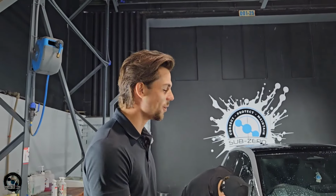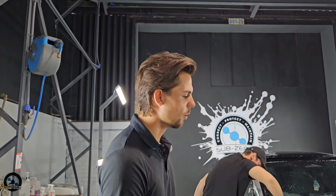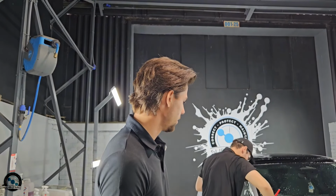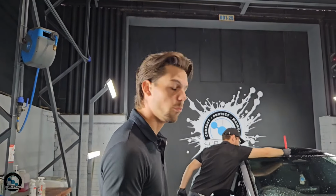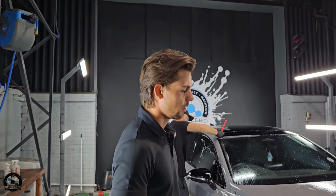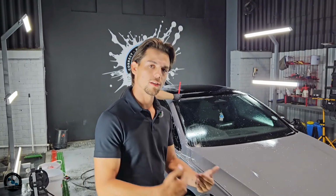This is why you pay the premium price for a ceramic coating. Yes, the coating is tedious and it's a lot of work and it's a pricey product, but this is the right way to do it. You can't just skip these steps. So it's important that you guys see this as well. There's a lot of retail products out there that you can purchase and do the coating yourself. Make sure you do the decontamination step right.